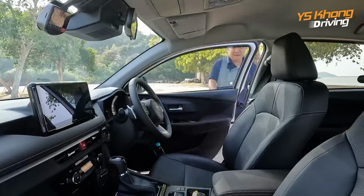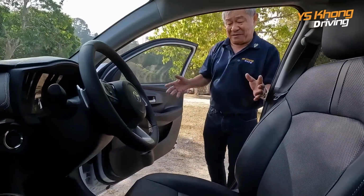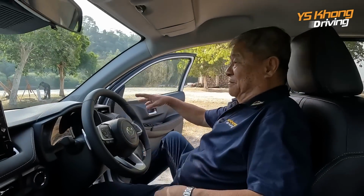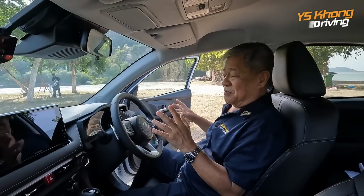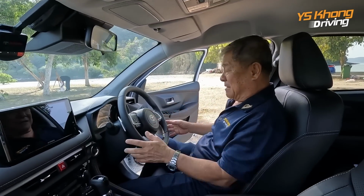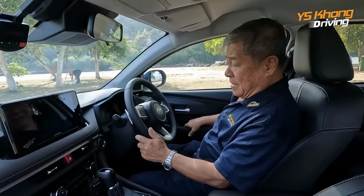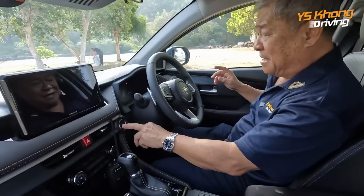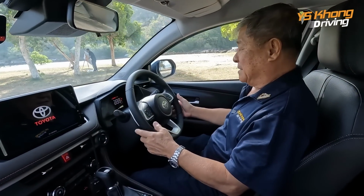Okay, next we will look at the driver's compartment, which is very important, and we get into the car. Okay, so for cars in this category, one of the most important things is to be able to get in and out of the car easily. So let's close the door and we will start the engine. Yes, it's keyless start. The key is already in the car. Press the button with your foot on the brake and we have started.